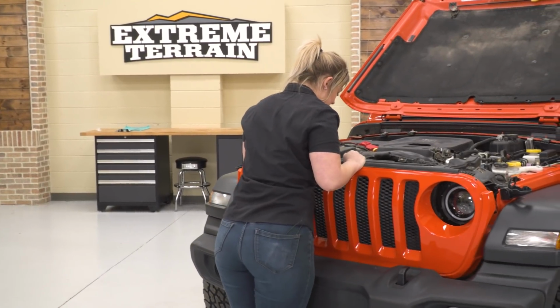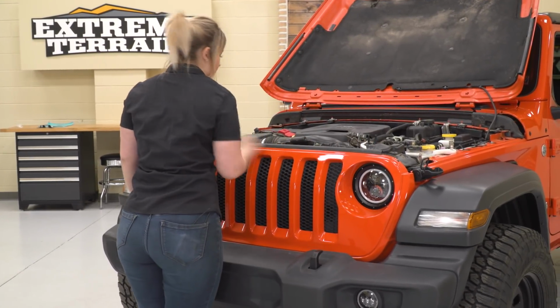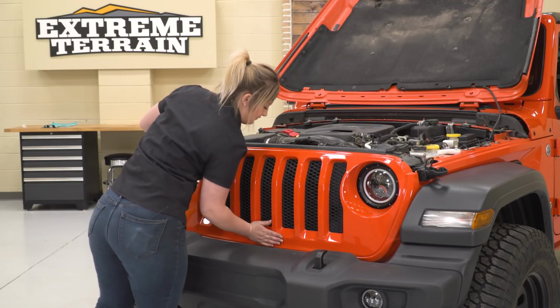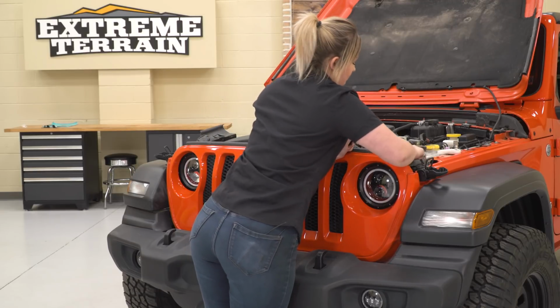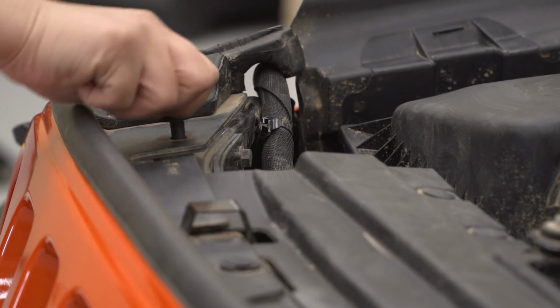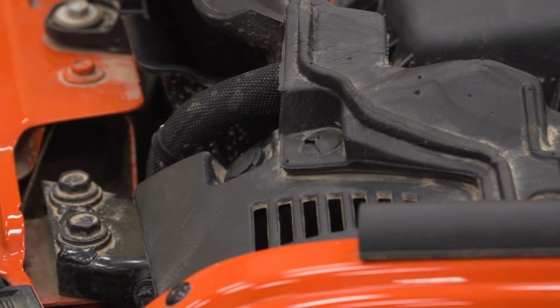Alright, now we can reattach our grill. Now we can take our grill, line this up, press the top forward, the pins will set up at the top, and then we can give the bottom a good press. You should hear everything. Now we can take our pop clips. After your grill's installed, what we can do next is close up the hood and then we'll be all set to go.